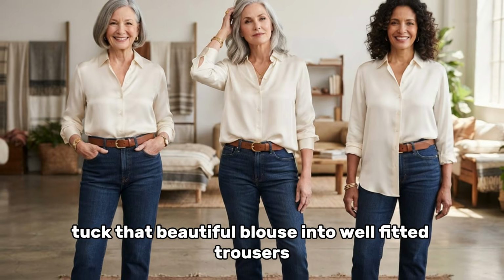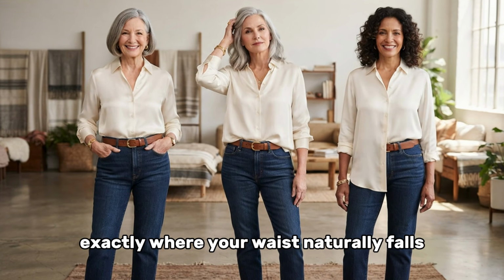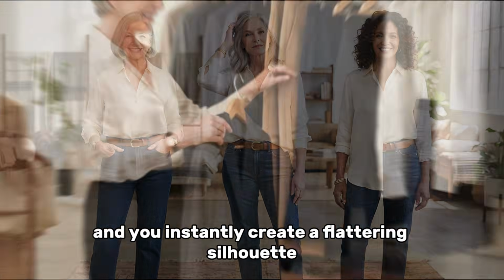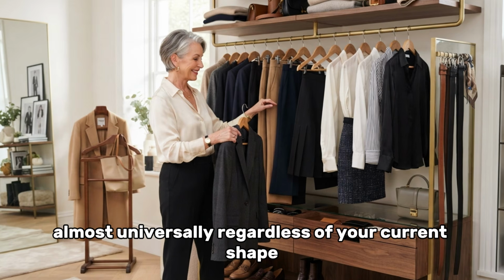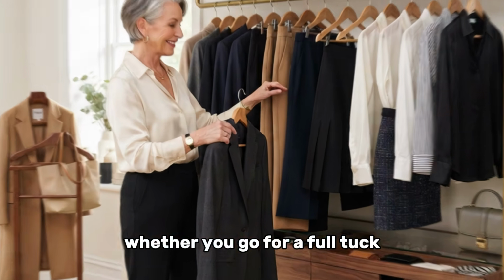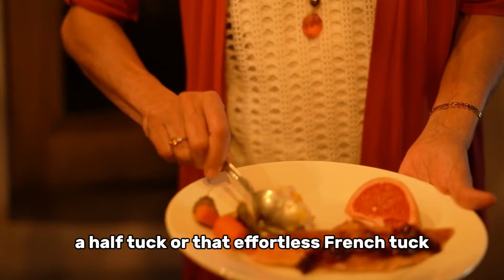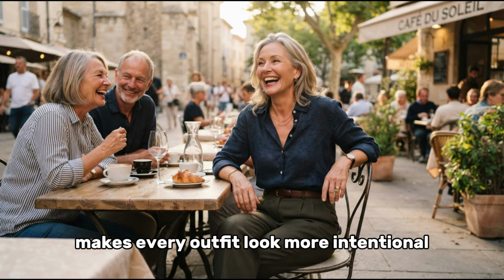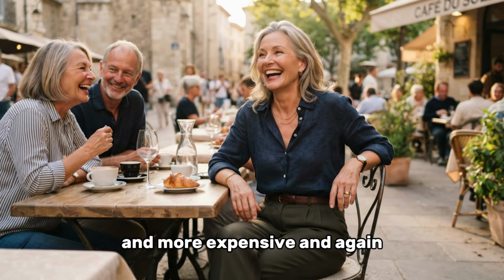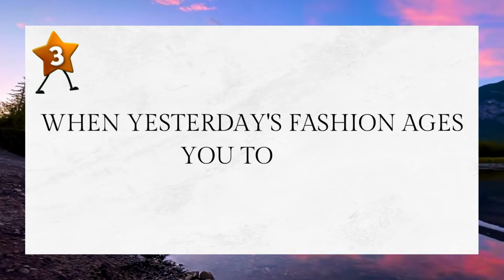Tuck that beautiful blouse into well-fitted trousers, add a quality belt exactly where your waist naturally falls, and you instantly create a flattering silhouette almost universally, regardless of your current shape. Whether you go for a full tuck, a half tuck, or that effortless French tuck, showing even a little definition at your waist makes every outfit look more intentional and more expensive. And again, this one costs you absolutely nothing.